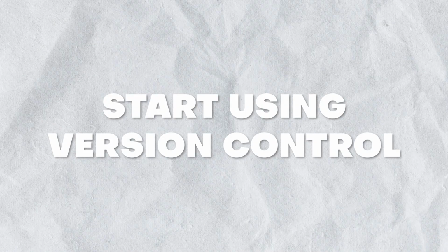Start using version control. If you aren't using it already, you need to start doing it from today, because all good developers use version control. Not only does it allow people to collaborate efficiently, but it can also help you in times of despair when you're not able to figure out what the hell's wrong with your code.